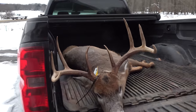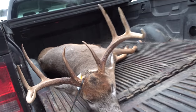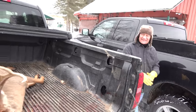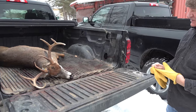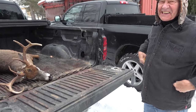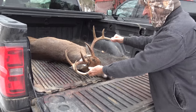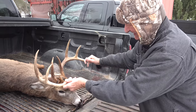Yeah. Do you have a knife right there handy that I can cut the rest of that zip tie off? I got something to show you, Grandpa. What do you think of that guy? That's super. I think you just blew your brother-in-law out of the show. Man, that's a super buck. Yeah, he's 20 inches right on the money. You just blew me away.